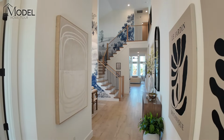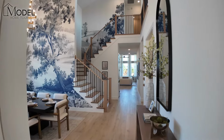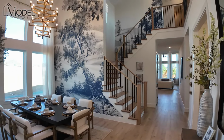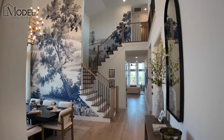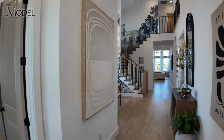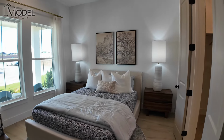So let's flip the camera around because I wanna show you that beautiful view. We're standing at your front door, and this view is something that captures your eye. The wallpaper design that they chose here, man, does that not just make a statement from that front door? So beautiful sight lines. We're gonna walk through that and show that in more detail, but I wanna show you right off the front of the home here to your left as we move through. You do have your guest bedroom.